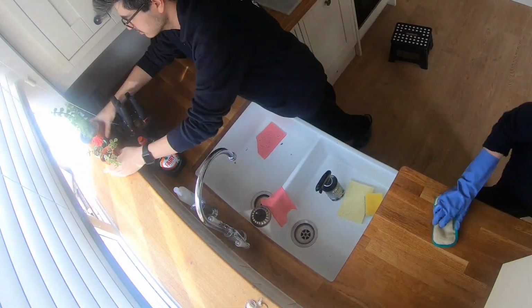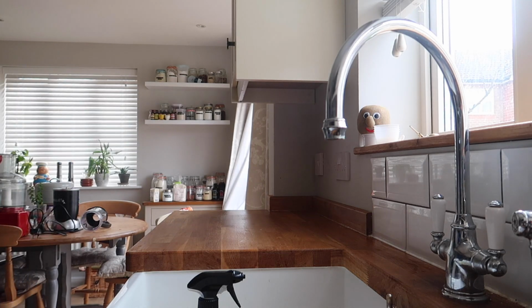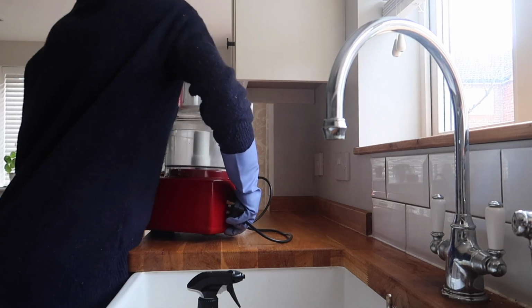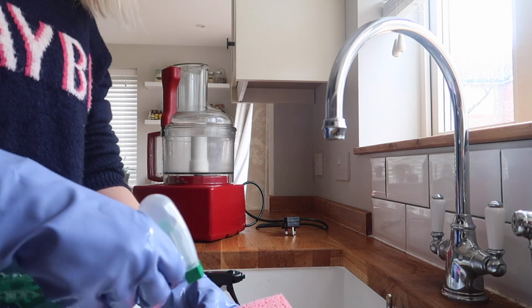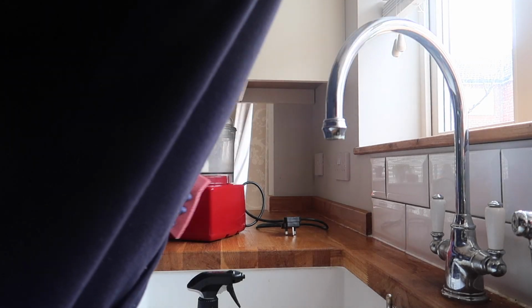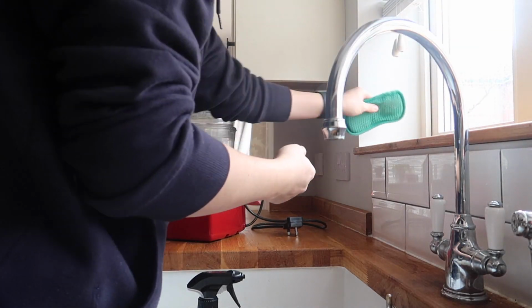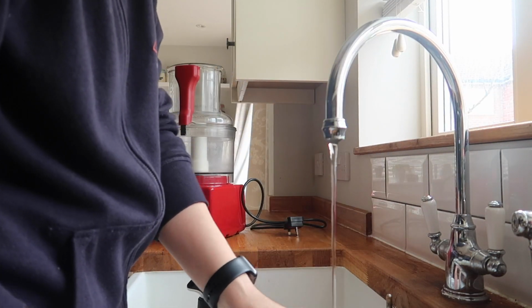He likes to clean. So while he was cleaning the windowsill, I decided to clean the other side of the work surface and all the things that are on it. So for instance, my KitchenAid. Not my KitchenAid, it's not a KitchenAid at all, it's a Magimix. My Magimix, which I love very dearly and use quite a lot, and it does get a little bit dirty. So I cleaned that whilst Mark cleaned the windowsill.